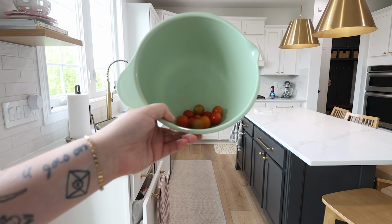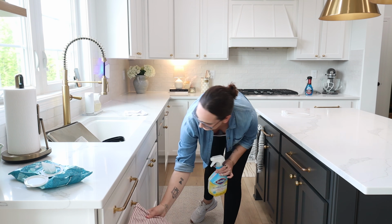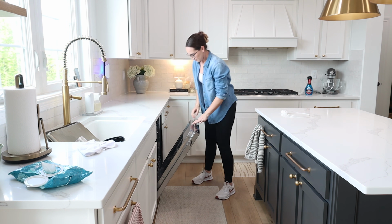This is a very special thing. This is the first batch of tomatoes ever grown here in our garden. There aren't a lot in there because Britton helped carry them back, and she is a big tomato girl.